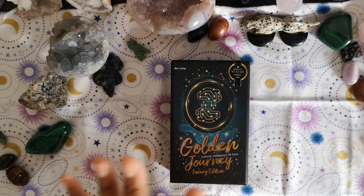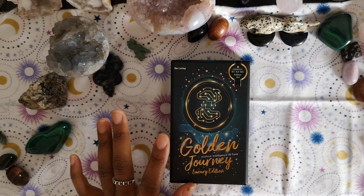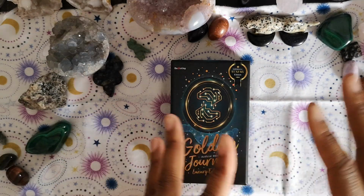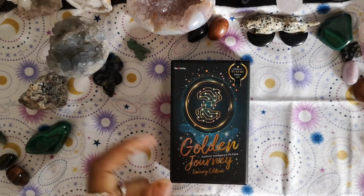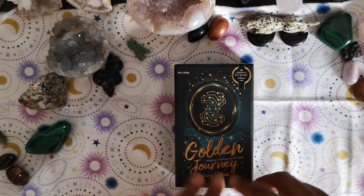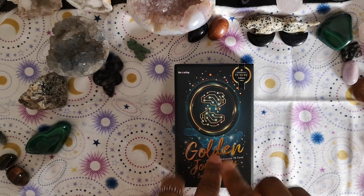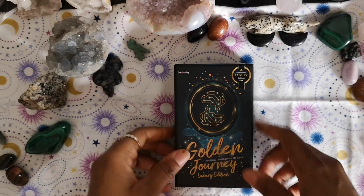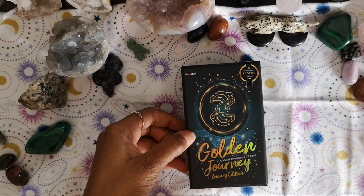Anyways, so basically this is supposed to be this futuristic deck, with a whole theme of gold, of course, because Golden Journey. Out of all the AI decks that I've seen, this is the first, because this is my first AI based deck. It was the first that really drew me with the images that they had, so I ended up getting it.